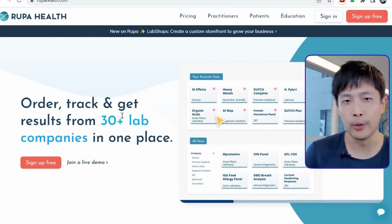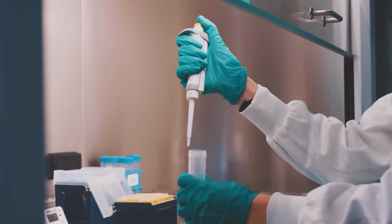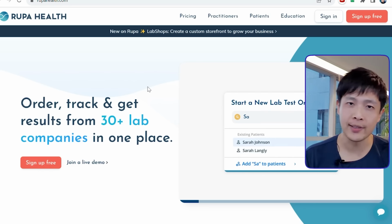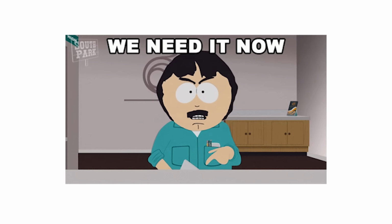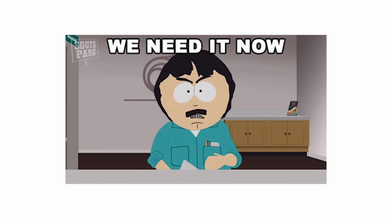So an adjacent problem that Rupa learnt about in their interviews with doctors is that holistic doctors find it very difficult to order lab tests. There are hundreds of health tests for patients and dozens of labs. Doctors are confused about where to go. So Rupa launched a lab testing platform where holistic doctors can order all their specialty tests in one place. The demand was overwhelming. Doctors wanted to use the product before it was even ready. In fact, they had to rush the launch date because doctors were depending on the platform to be ready in order to launch their clinics.